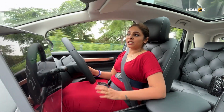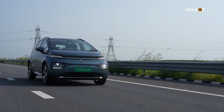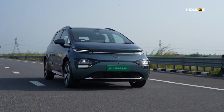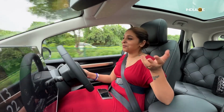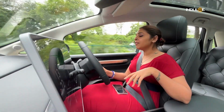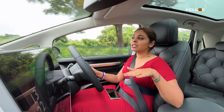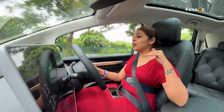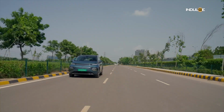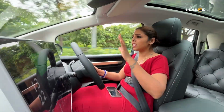So now we are in the car driving this beautiful MG Windsor in my beautiful city, Delhi. And look at the weather. Just like this car, the weather is also awesome. And to be honest, to talk about the drive, well, it feels comfortable. It feels like I am actually not driving but floating. It feels light. It doesn't feel that heavy. The comfort of driving, everything is very convenient.